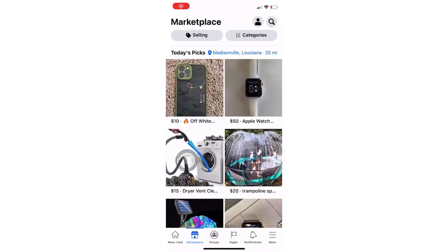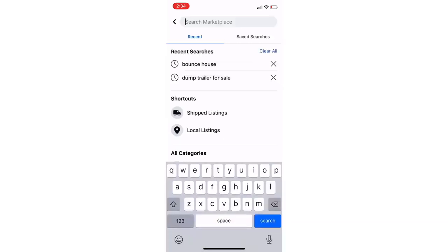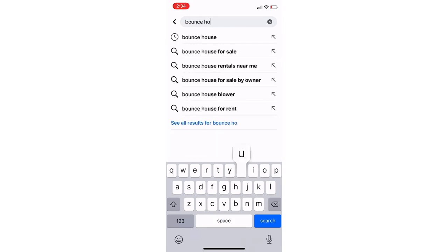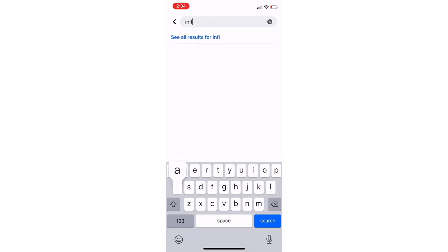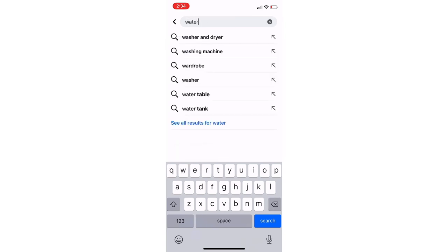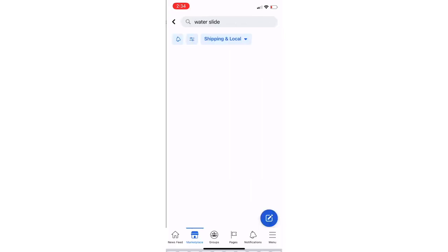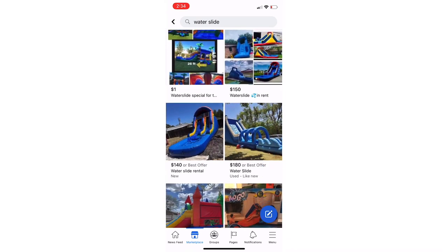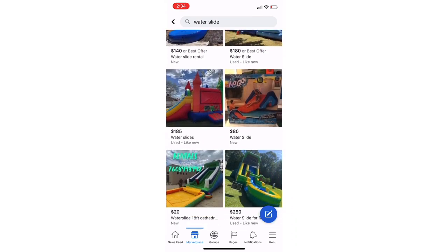Okay, so we've got Facebook Marketplace open here. What we're going to do is hit the search bar, and then you just type in your main keywords. Obviously, bounce house is probably your main one, but if you wanted to, you could do inflatables. We could also do water slide. It's summer, so let's search water slide and see what we got. As you see, these are all people renting out water slides on Marketplace.